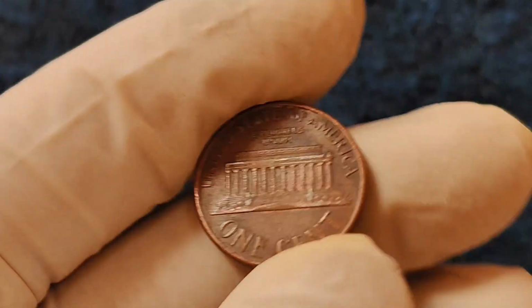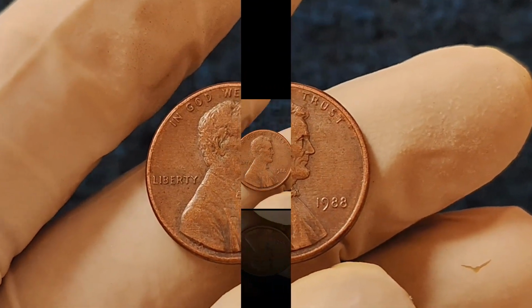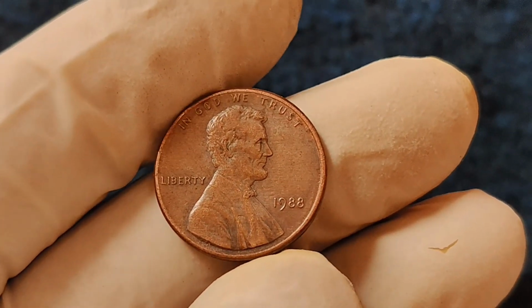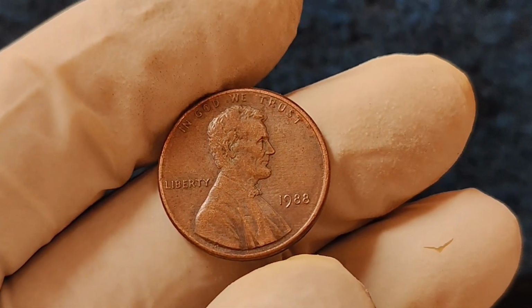Where to sell your rare 1988 penny? If you find a valuable 1988 penny, there are several places where you can sell it for top dollar: online marketplaces like eBay and Heritage Auctions, local coin dealers and pawn shops, coin shows and numismatic conventions, and direct sales to collectors.